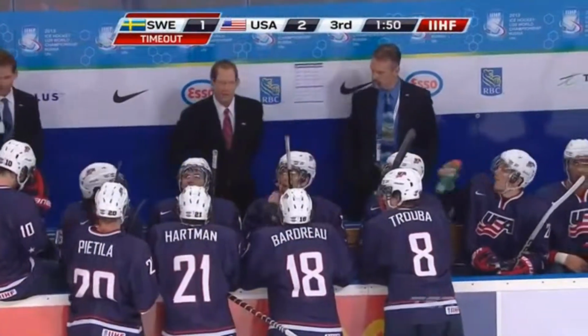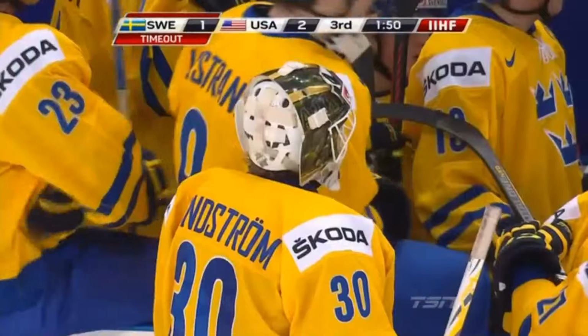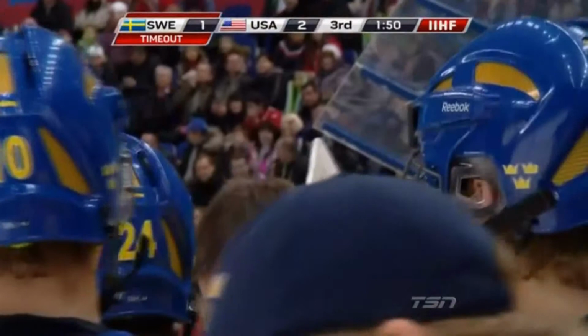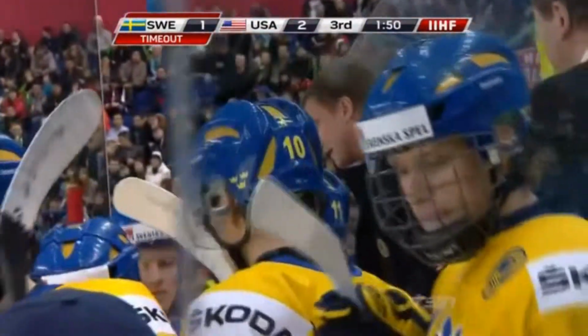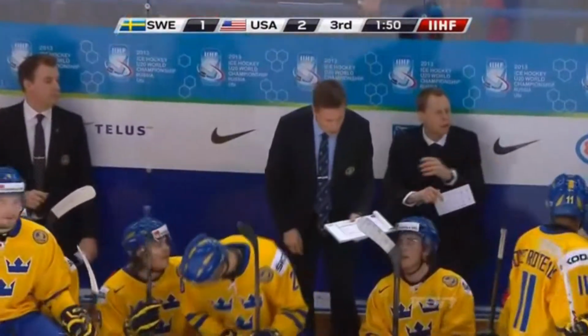You'd have to think that Lundstrom would start on the bench here, would he not? I wouldn't. I think there's too much time left here to start on the bench. If you lose a face-off, it quickly gets out of your zone. I would have him ready to go maybe between the hash marks, but I'm not taking him out yet. I want to make sure that we get control in the zone first. And Lundstrom will indeed go back to the Swedish crease.